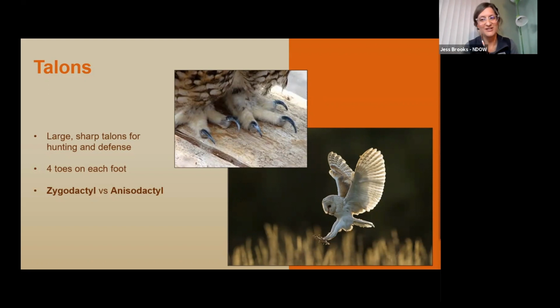I know we're learning a bunch of words tonight. So when the owl is clutching its prey, its toes spread apart so that it can get a firm grip. And typically that will be 2 in the front and 2 in the back. However, when they're just perching or hanging out, walking, it could be 3 in the front and 1 in the back.